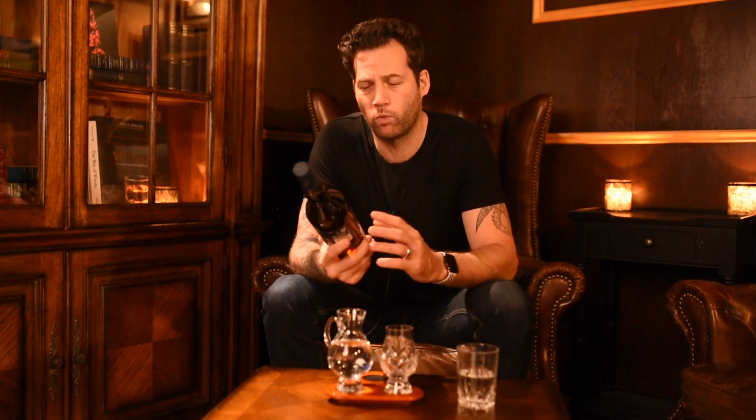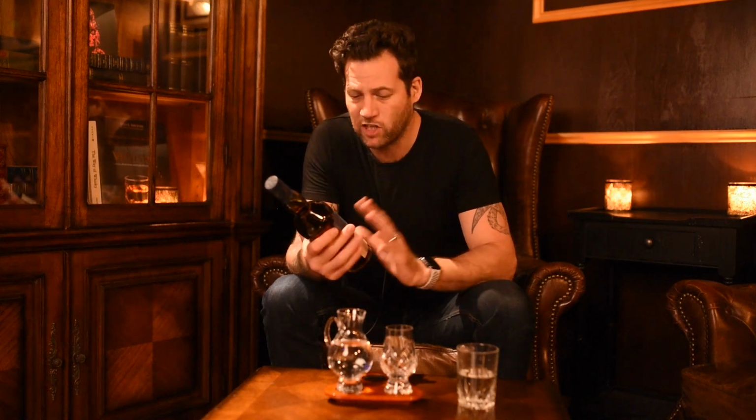We talked about the double maturation from the Dalwhinnie. The Dalwhinnie at the moment takes most of the awards for one of the best double matured whiskies out there. But this one is still delicious.